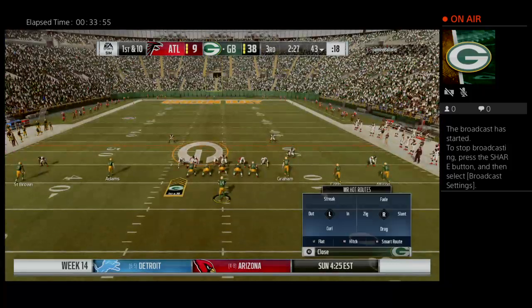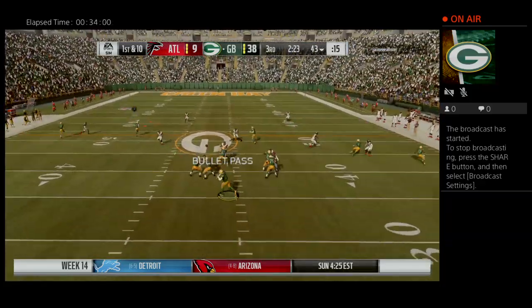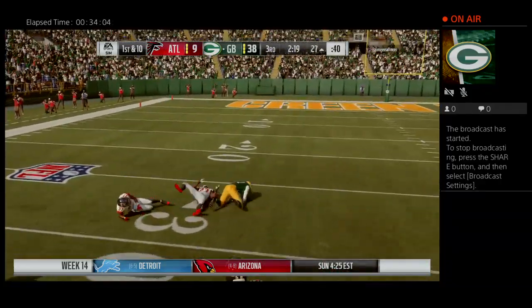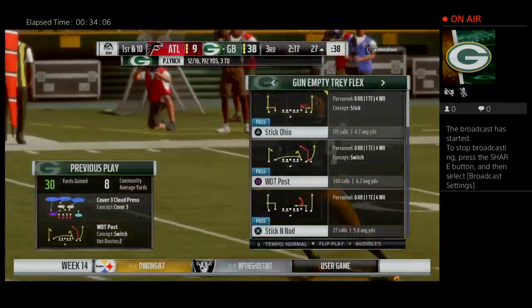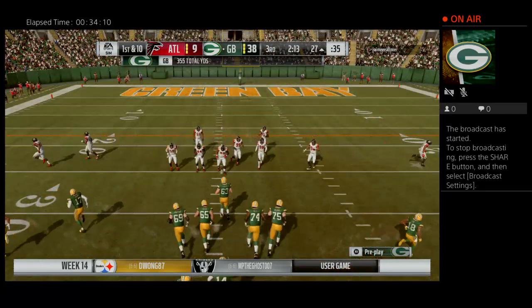Detroit. All right, now, lucky 56. From the gun, it's Lynch. The left side throw complete to Adams, and he'll go down, but not before getting this inside the 30. Give him 30 yards there.